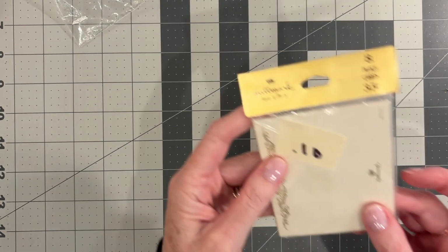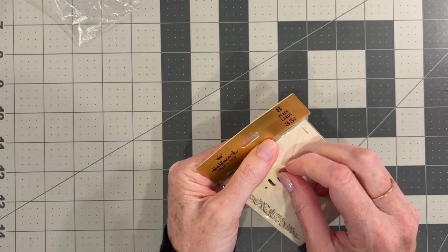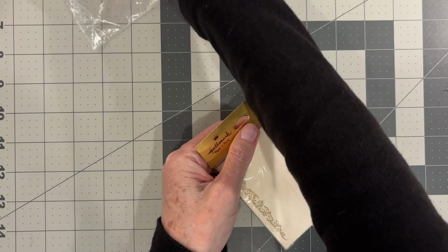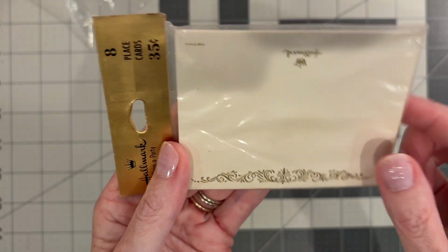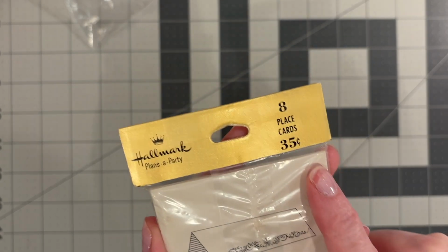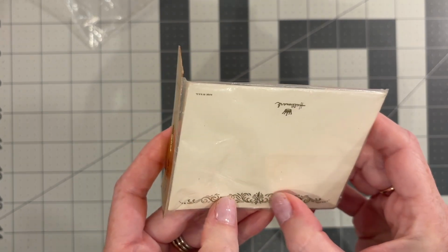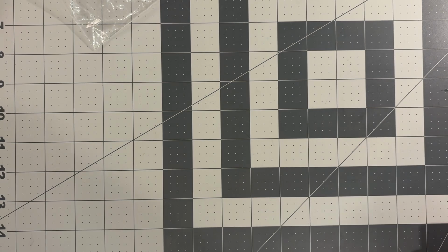Next, I got this tiny little pack of Hallmark place cards. They're not super exciting. They're just gold embossed, but they are very elegant. They're the kinds with a fold line. And you can tell they're vintage because they're 35 cents. And I think they're embossed. It's like a raised gold gilding. Very pretty.